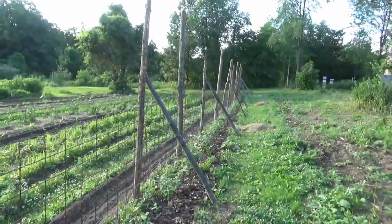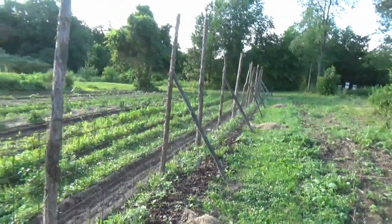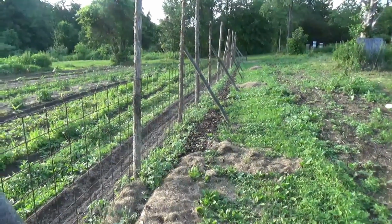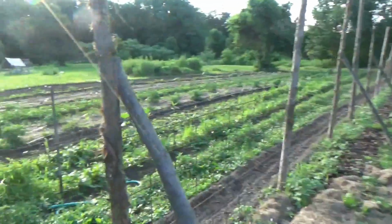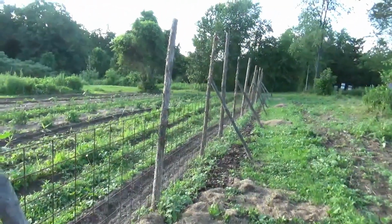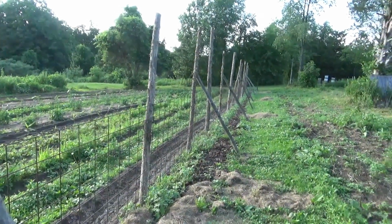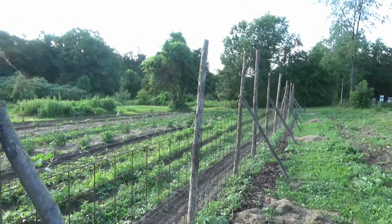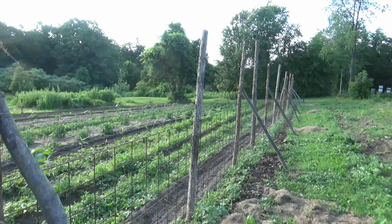I went through and replaced every other post that was shorter. We've got at least 9-foot posts all the way down now, and I'm going to go back and lock these counter braces in at some point, probably this weekend, and then I'm going to put some wires, probably every foot or so above the fence line.